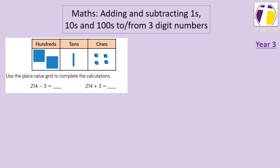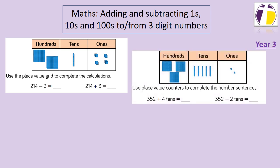The second question says 214 and we want to add 3 ones this time, so I would just add 3 ones to that column and then look to see how many ones I now have. If I did add 3 ones, that would then give me 7 ones in that column, and my new number would be 217. It's very similar when we're adding and subtracting tens.